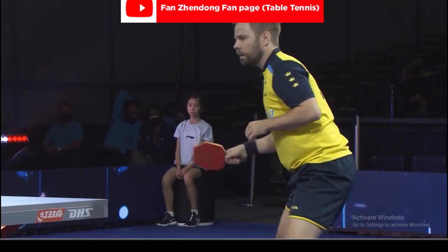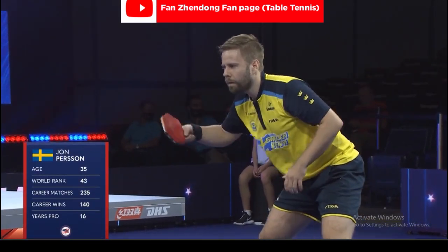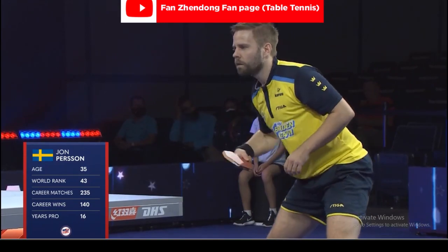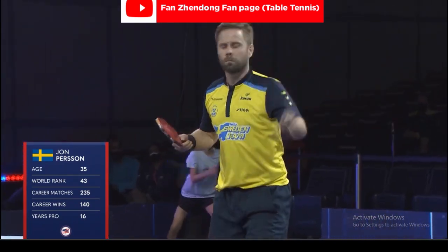And we look at Perrson now. Perrson, as noted, is an older player. He's a veteran guy, 35 years of age out of Sweden, and his world rank is 43, and he's been around for six.